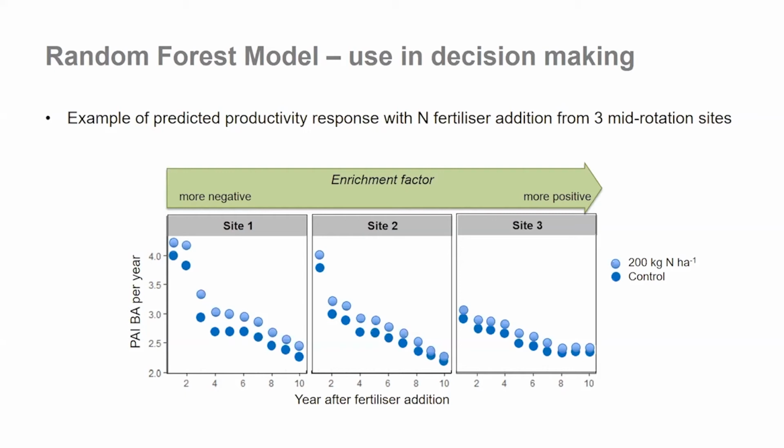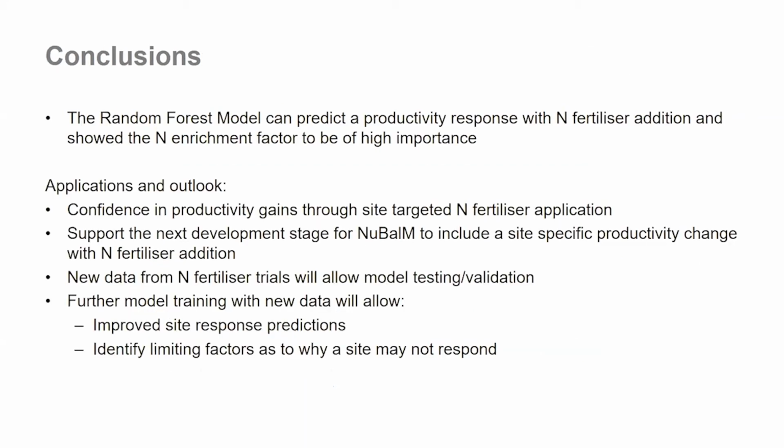To conclude, the random forest model can predict a productivity response with nitrogen fertiliser addition and showed the nitrogen enrichment factor to be of a high importance. Applications and outlook of this work are confidence in productivity gains through site-targeted nitrogen fertiliser application.